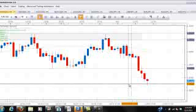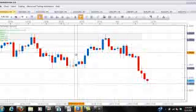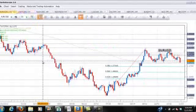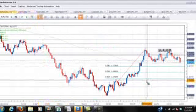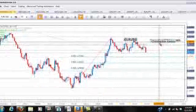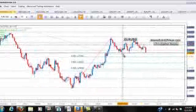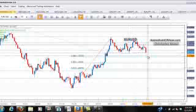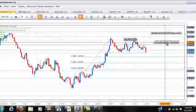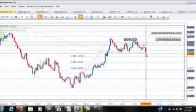The pair didn't just stop at any random spot. It stopped exactly at the level we had marked at 128.25, and if we look at where we came up with that level, it's not really brain surgery. You can see that this level right here has acted as support once, twice, and now this could be the third time. It'll be interesting heading into the new week if we have a rebound here.